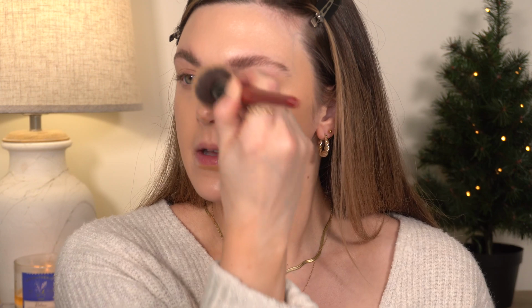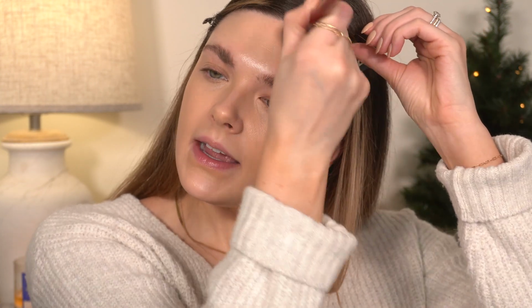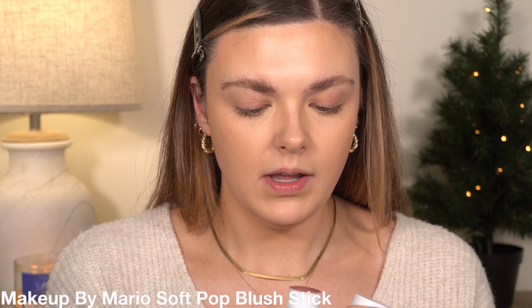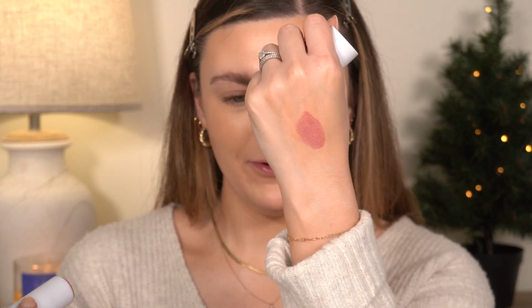And I'm just using the same brush, obviously, that I use for foundation. This is the Smashbox blurring foundation brush. You can do so much with this brush. So I just blended that in, and then I'm just gonna get a bit more on my brush and add it to my hairline. All right, and then I think I'm gonna use the Makeup by Mario blush as well. This one is, oh, this color, I've talked about this before. It's Dusty Rose. I love this color.